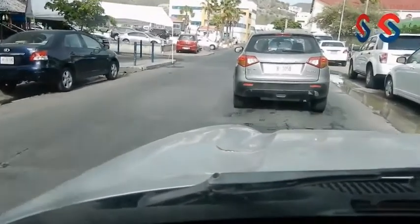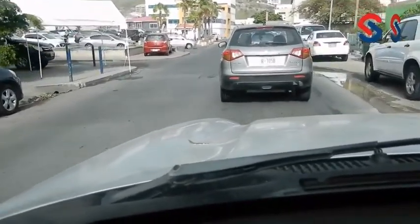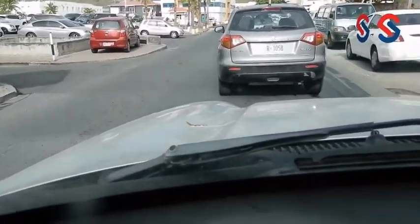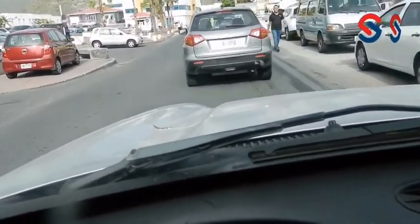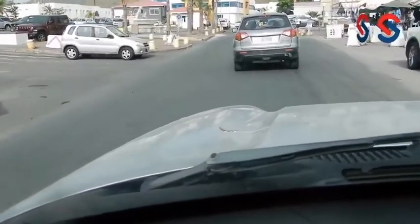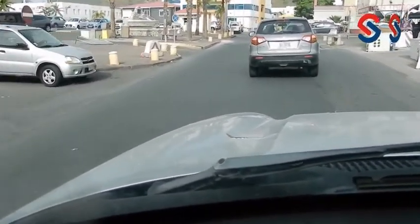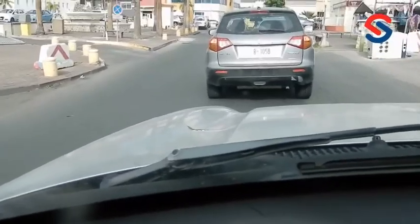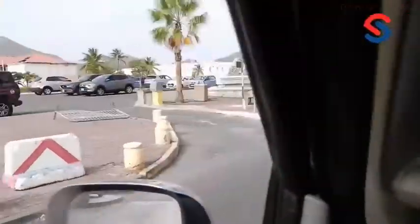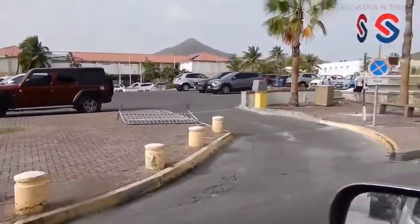Traffic slows down sometimes, but not as much as Backstreet, because you can always go around the person who stopped if there's space. But Backstreet and Front Street are one way. It's narrow. You have to wait until the person pulls off the road in order to pass them, and that's the disadvantage. Now, this here is the Baptist Church, and this is a parking lot here.